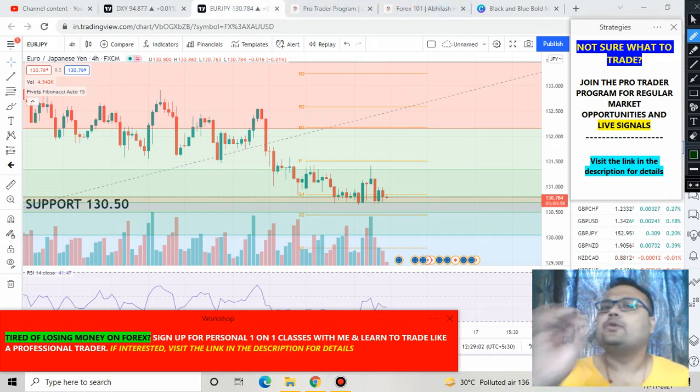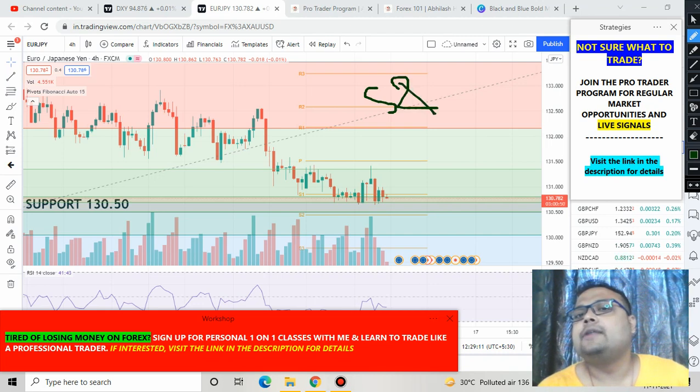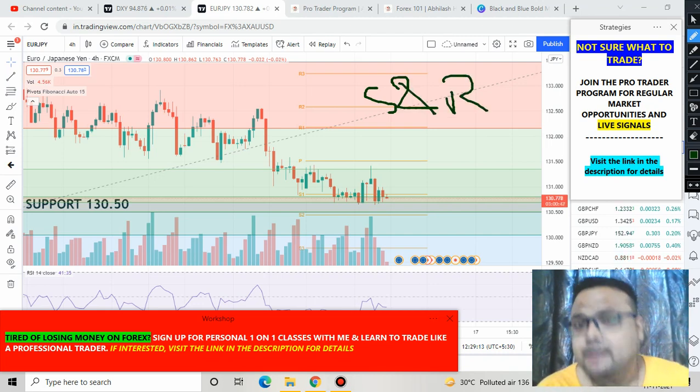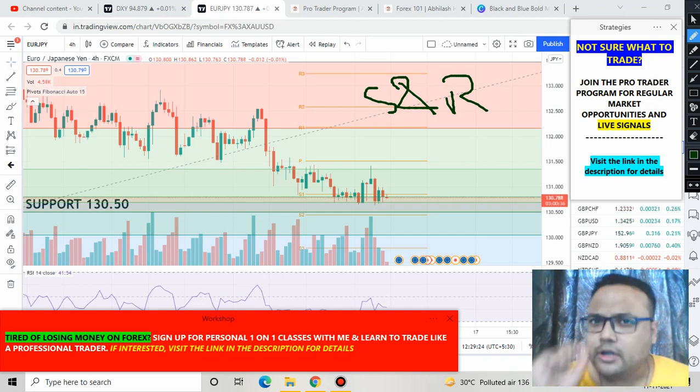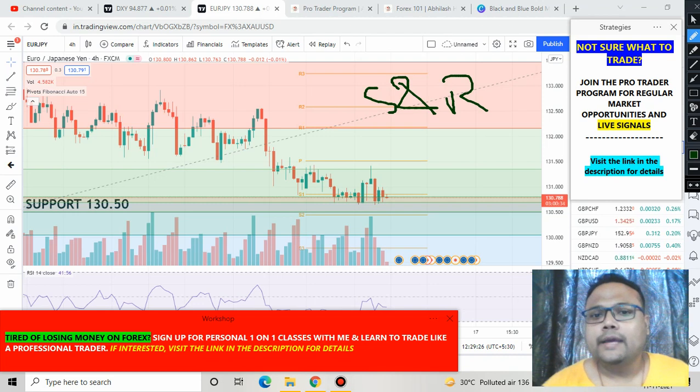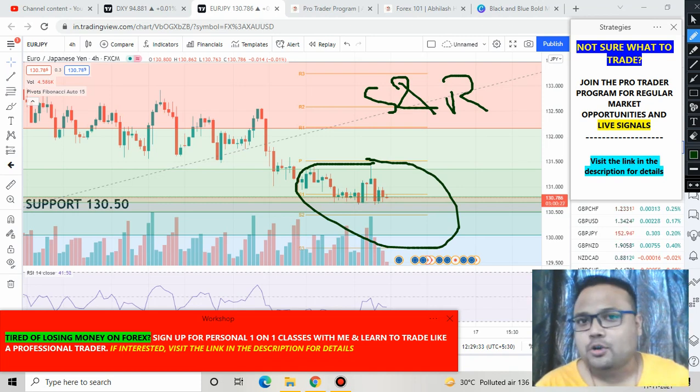Though the market has reached the critical support zone, still it is not the ideal place to buy, because one thing we should never forget is that support and resistance levels are not permanent, they are temporary. Maybe 130.50 is an important level, but that does not mean that this level is permanent. We still do not have the confirmation yet, and we can see that the market is still struggling to hold the support zone.